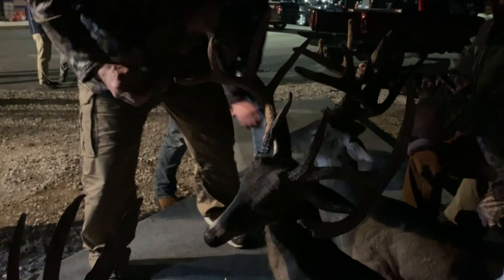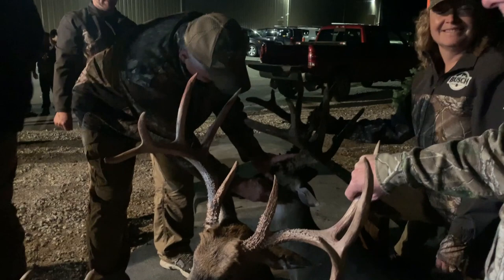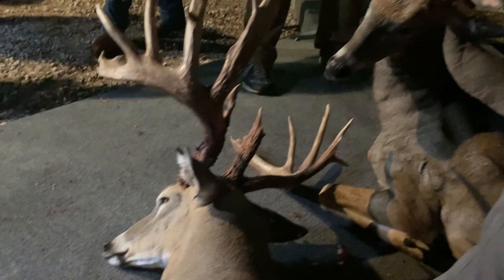Got a battery. What he's doing right there, he's putting taxidermy eyes in these deer for good pictures. Doing so good this year. See? They look real.